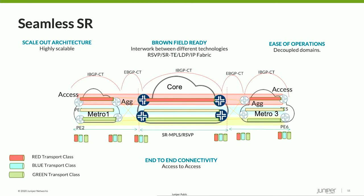Okay, let's talk about the idea. The idea is simple. A family named BGP-CT is defined. This family carries different color advertisements to the same loopback address. These multiple colors correspond to different SLAs. The Seamless SR solution also provides end-to-end low latency paths by using an accumulated latency metric, which is similar to the AIGP metric. Lastly, it provides an efficient means to achieve end-to-end network slicing as well.